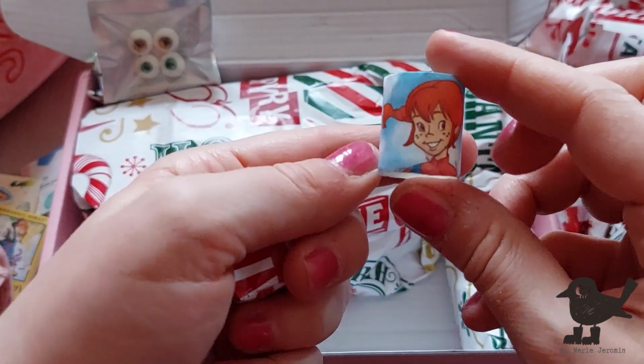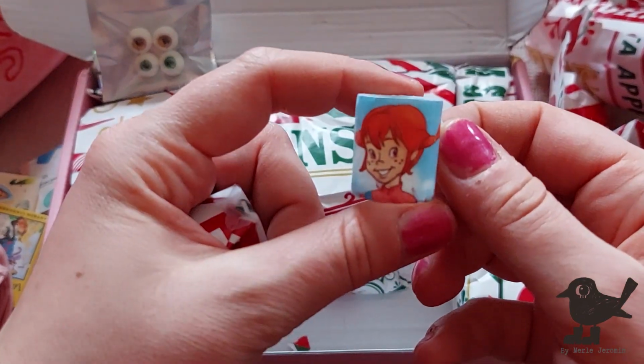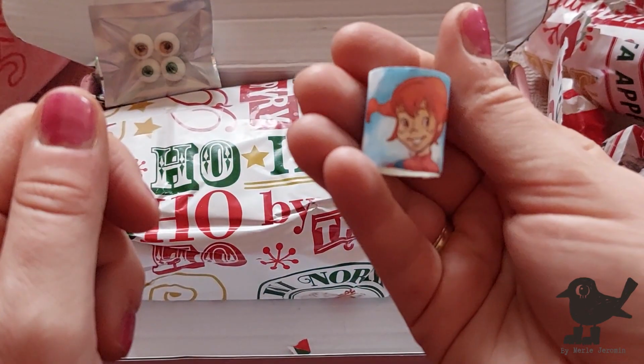Ooh, it's a Pippi Longstocking mug! Cute. It's so cute. And again, it's a perfect size for my OG magic babe.